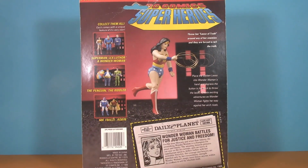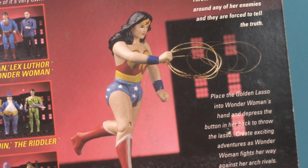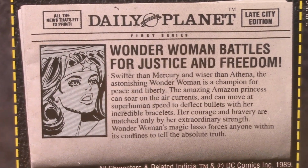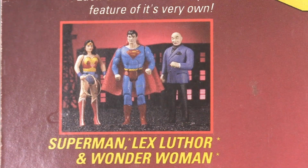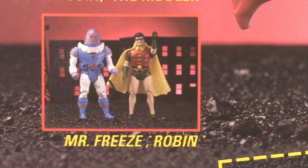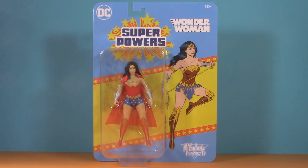Flipping her around back, and I really like this. We get a nice product shot displaying the action feature, and down here the bio's presented as an article in the Daily Planet. That's pretty clever. Other figures include Superman, Lex Luthor, Penguin, Riddler, Mr. Freeze, and Robin.